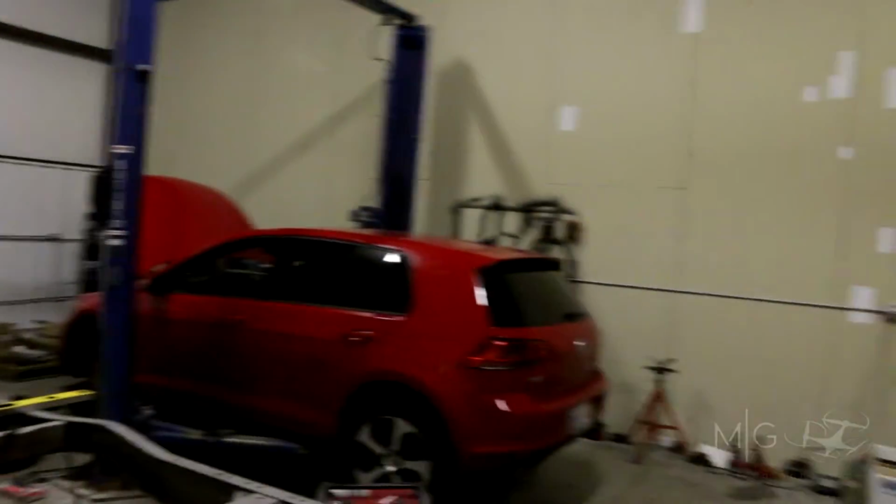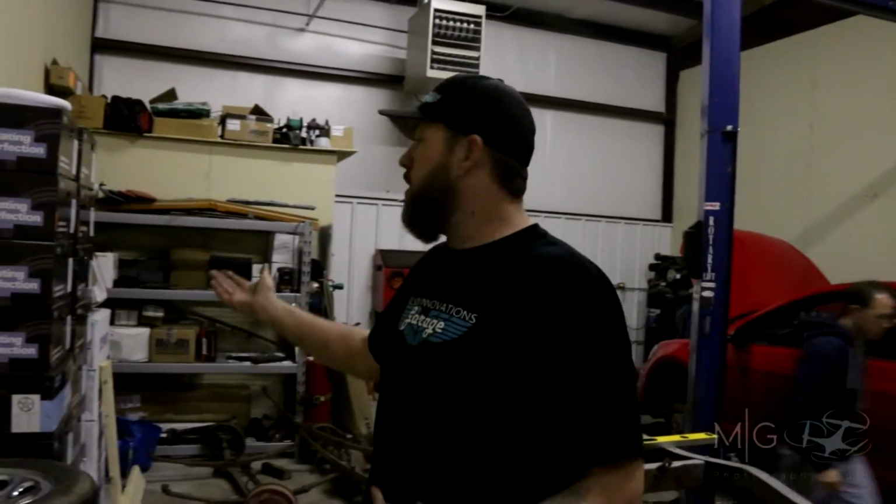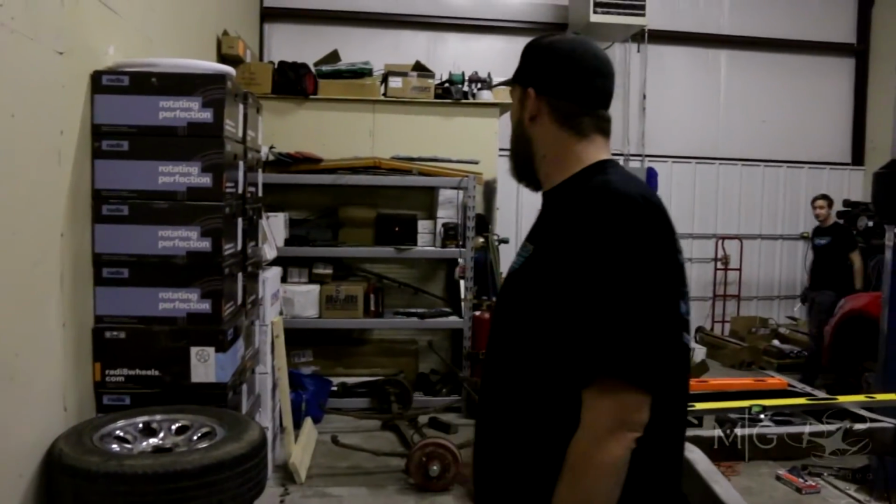So as you see, we don't really have any shelving, so stuff just kind of sits along the wall. But we carry a bunch of different wheels, so wheels are coming and going all the time, and we end up setting them right over here.